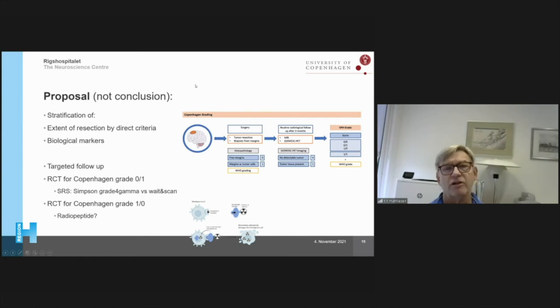So based on Copenhagen grading, we would have a proposal that we first try to stratify extent of resection by the direct criteria we use in Copenhagen grading. That's histopathology, and it's DOTATOC PET imaging. We would use biological markers to stratify the growth rate and also need for additional therapies, but also allow to stratify follow-up. And then maybe plan trials for targeted follow-up: an RCT for Copenhagen grade 0 and 1 for either Simpson grade 4 gamma knife directly versus wait and scan and radiosurgery if it grows. Another RCT one could do for Copenhagen grade 10 for radiopeptide therapy, for example.